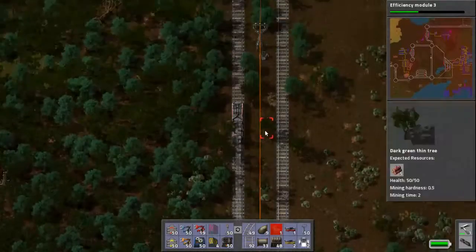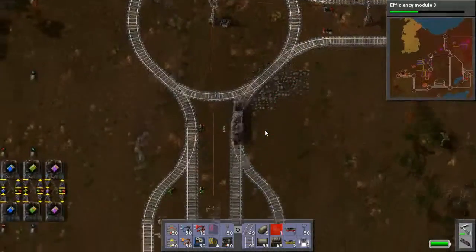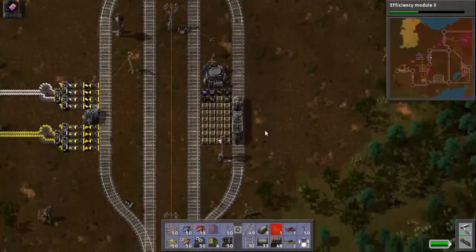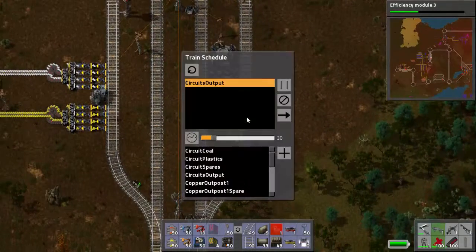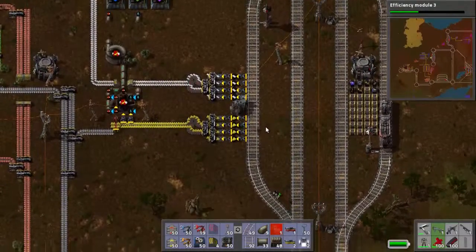I haven't said it yet this episode, but I love trains. They did a really nice job implementing the train engine. Alright, we'll leave you there. Just stop running for a second. We'll run across and we'll pick up some modules.